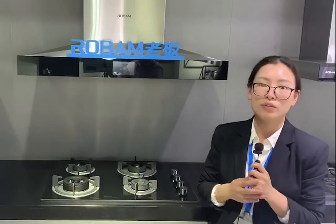For people who like to fry, maybe you ask me, how about the firepower? Is it powerful? The answer is yes. The heat flow is 4.2 kilowatts. So it can meet all of your demands.